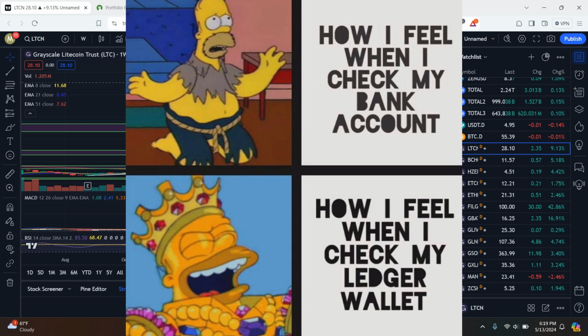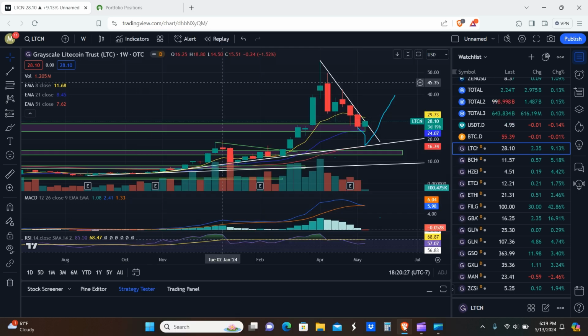Okay, peeps, welcome back. So today, GBAT has confirmed its bullish move to the upside. So with that being said, let's get it. Okay, so we're going to go over all the Grayscale trusts today, including LTCN and BCHG.